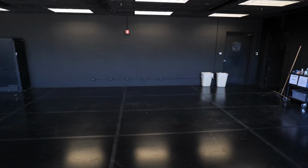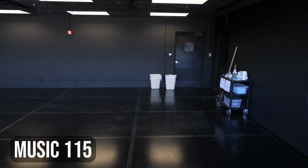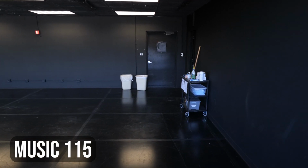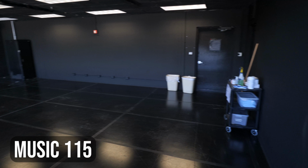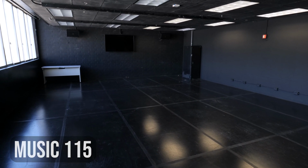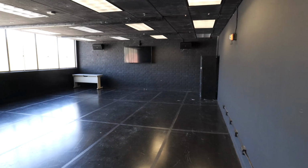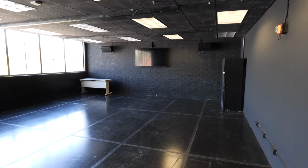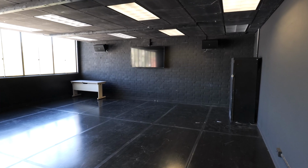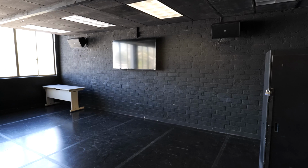Music 115 has been used as an acting studio, as a design studio, and as a small performance space. The room has a capacity of 49 people. It has 6 dimmers that can be patched into as many as 28 circuits around the room. There is an audio system as well as a large video monitor mounted in the space. Our students use this space as a lab for their projects and as a rehearsal space.